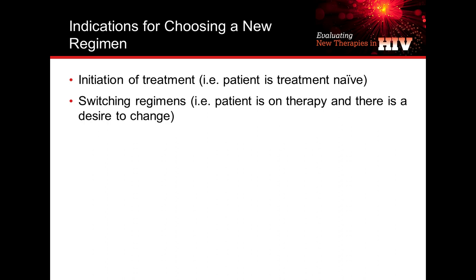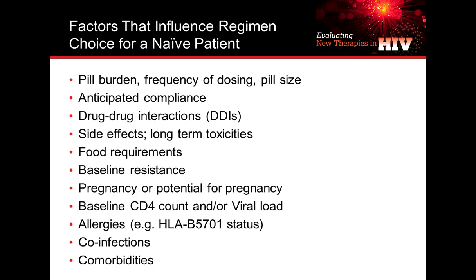The factors that influence your choice for a naive patient can be pill burden, how frequently the dosing is given, once a day versus twice a day. The size of the pills can be an issue for certain individuals. How compliant you expect that patient to be. When we're worried about patient compliance, that they may miss quite a few doses, we often talk about using an agent that has a higher barrier to resistance, so it's more difficult to develop resistance to that regimen.